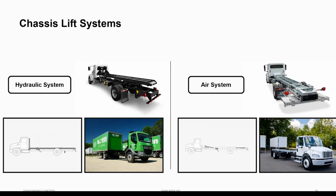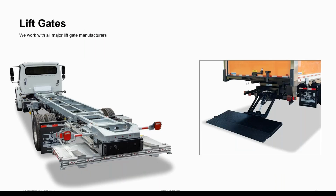The main system that goes on this truck is called the chassis lift system. This simply lifts and lowers the body on and off the truck chassis. There are 2 systems, hydraulic and air, that you see on your screen. We're going to work with you and our engineers to find out what the best solution for your operation is, as there's clear benefits that both offer. And again, these systems are typically installed at our facility in New Jersey. However, we can ship a kit to one of our remote installers throughout the country, depending on the scope of the project.